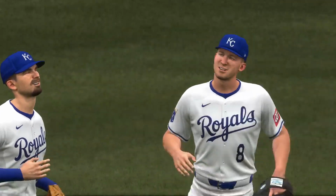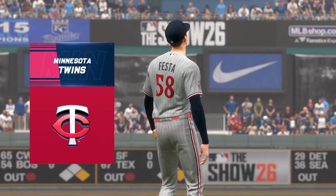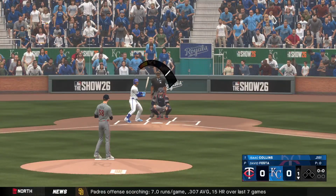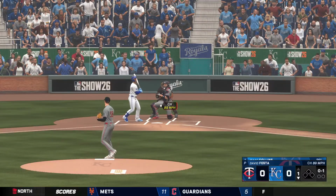One hit in the inning, but no one left. The Royals will get their chance now in a scoreless ballgame. Back here at Kauffman Stadium. And on the hill for the Twins, David Festa. And Chris, he's a guy that gets better when things get tough. Isaac Collins steps in for the Royals.